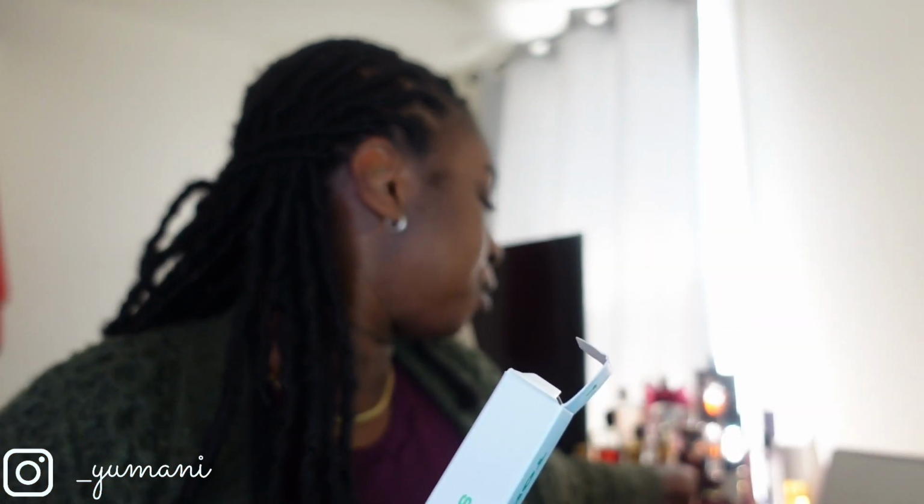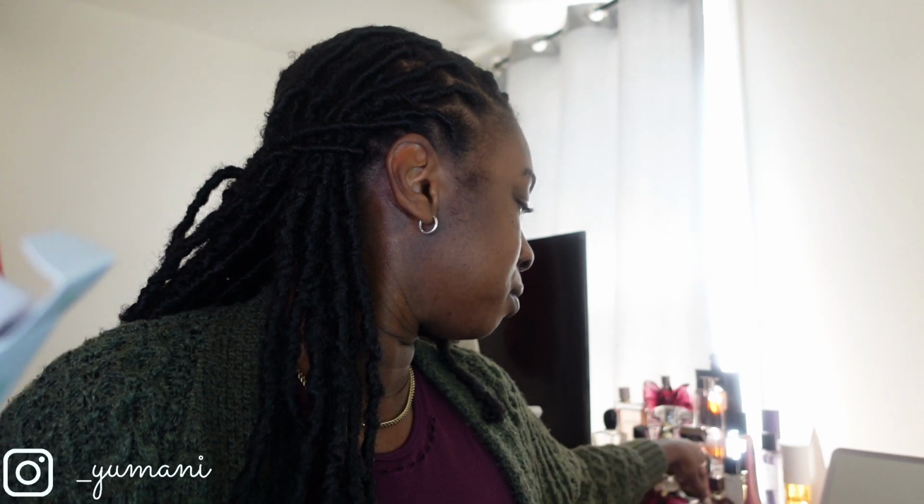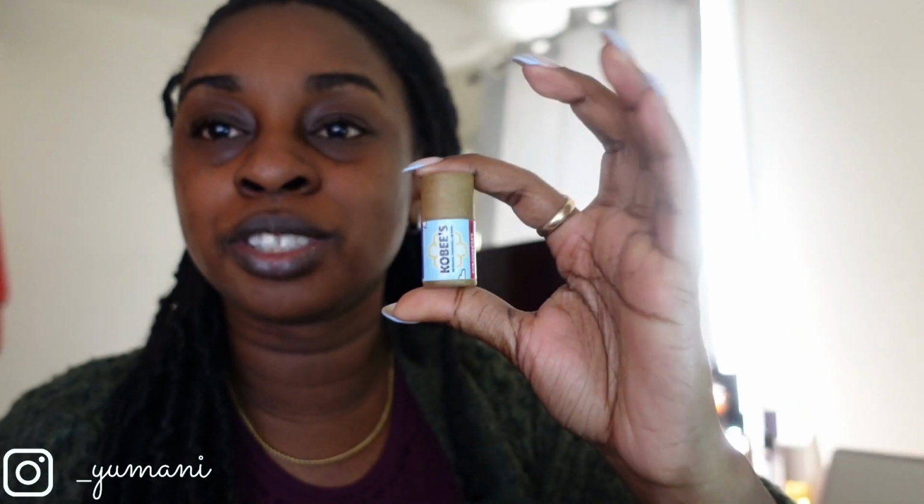I repurchase the little Laneige lip sleeping mask all the time, and it helps, but I need something else. I tried Carmex, and I tried this little thing that my cousin got me, and I felt like it was working, but my lips end up drier than they were before, especially with Carmex. I just can't keep up. Right now they're dry as hell, and I used the lip sleeping mask this morning. So yeah, I don't know.